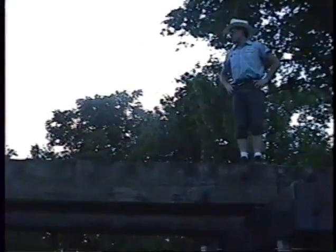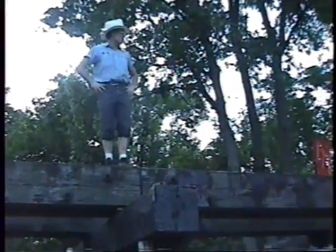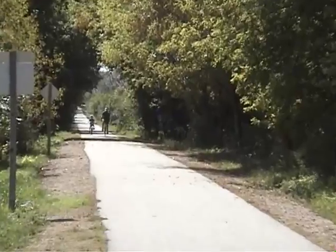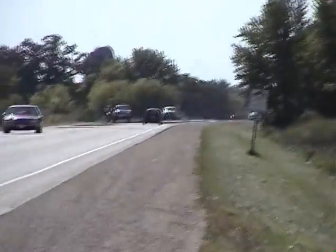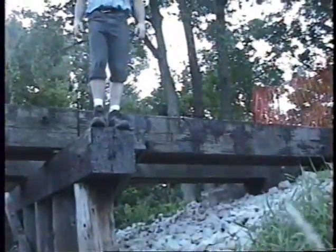This is the train bridge that we're converting to the covered bridge. And this is on Glacial River Bike Trail, which is a county bike trail, south of Fort Atkinson, Wisconsin, along State Highway 26. We're actually going to be mounting the bridge, the covered bridge itself, on the ends of these pier headers.